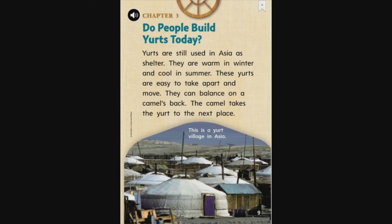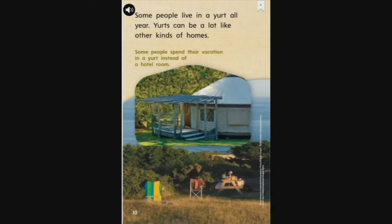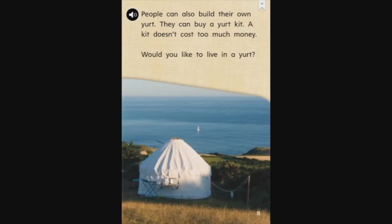This is a yurt village in Asia. Some people live in a yurt all year. Yurts can be a lot like other kinds of homes. Some people spend their vacations in a yurt instead of a hotel room. People can also build their own yurt. They can buy a yurt kit. A kit doesn't cost too much money. Would you like to live?